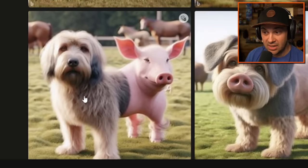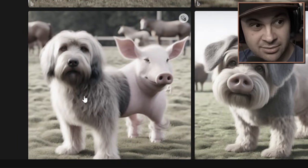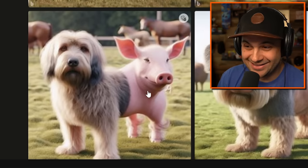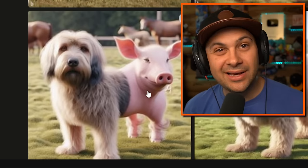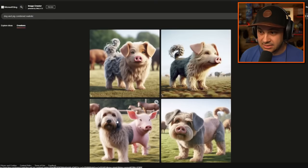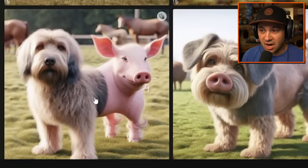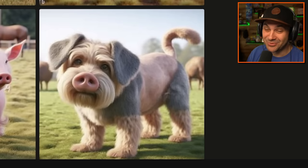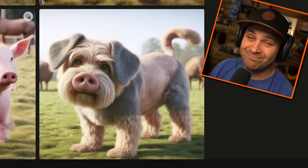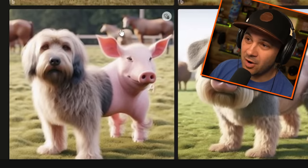Now this is truly an abomination that should not exist. Why does the pig have that weird smirk on his face? You guys ever seen that cartoon? This was my era. Cat dog. It was a cat and a dog that were basically on opposite ends of a body. That's basically what this has given me vibes of. Dog pig. This one though, that is really cute. That is a cute creature. I would adopt this thing. I would not. I'm sorry. No. I like how he's hanging out on a farm with a bunch of horses.